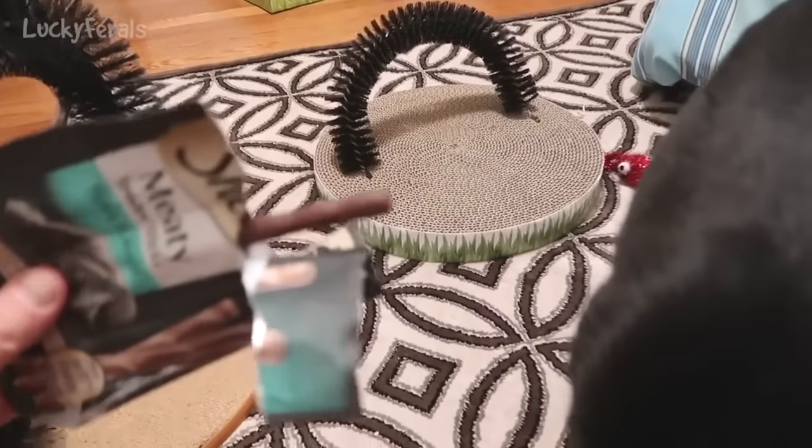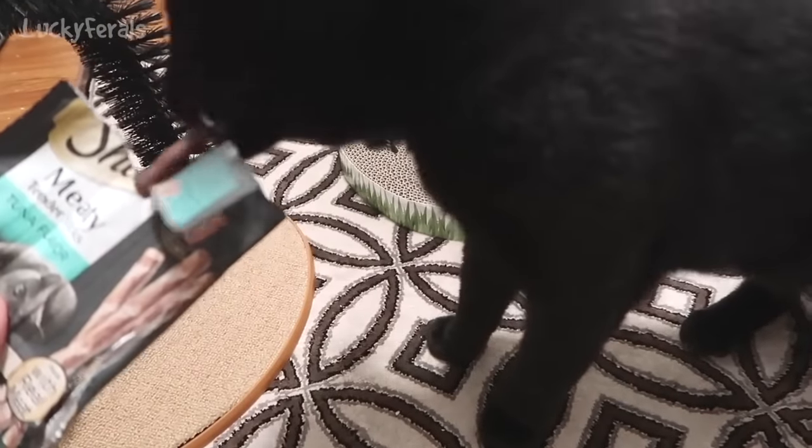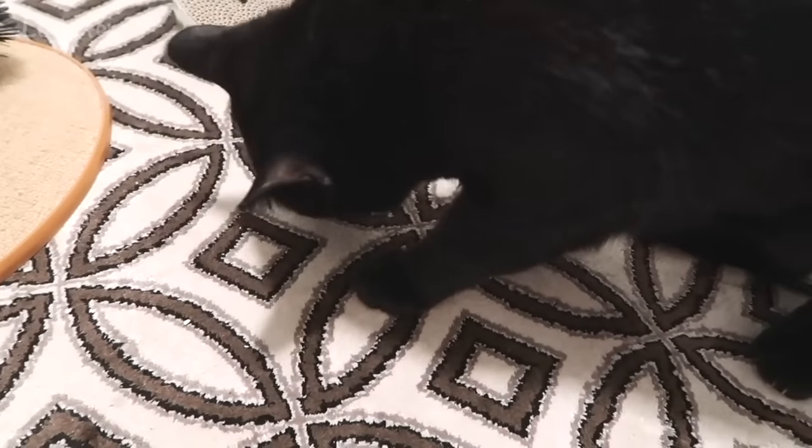Okay, so here's my camera. Here's the meaty stick. I'm kind of keeping it in the package. Do you see that? Will he eat it out of the hand? Here, there's your stick. Oh, look at that. Boo, slow down. Eat slow. Slow.